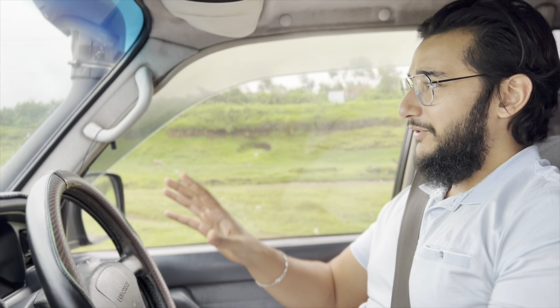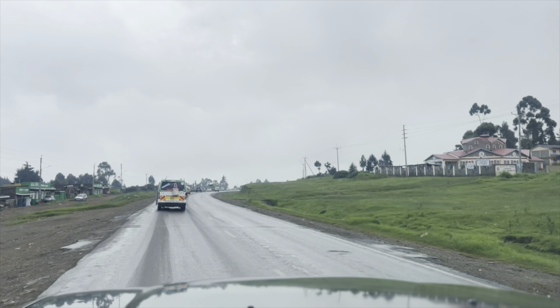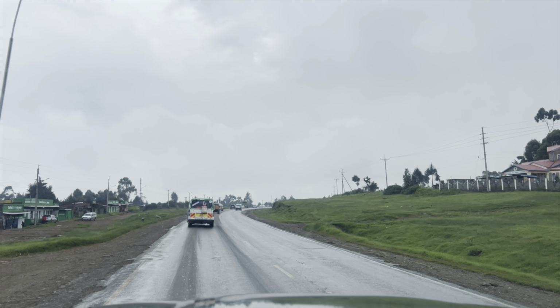Kilometers out of Naivasha now. As you guys can see, the weather just changed very suddenly. Looks like it might have been raining up here. So we are at higher altitude up here.